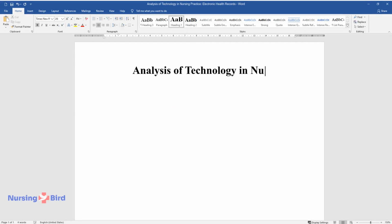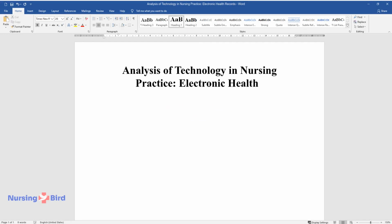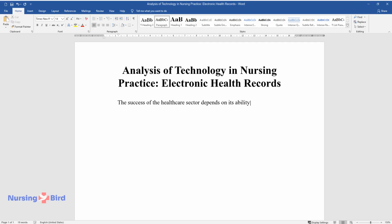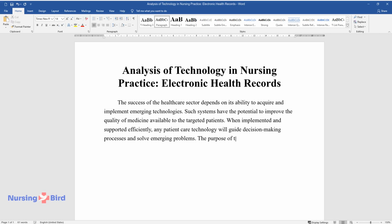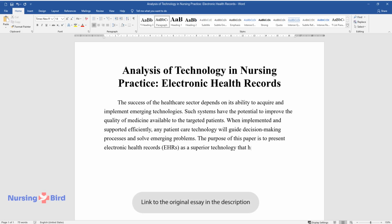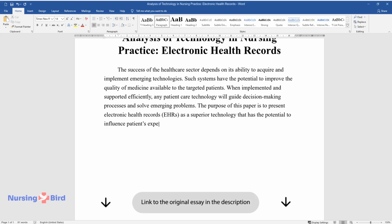Analysis of technology in nursing practice: electronic health records. The success of the healthcare sector depends on its ability to acquire and implement emerging technologies. Such systems have the potential to improve the quality of medicine available to the targeted patients. When implemented and supported efficiently, any patient care technology will guide decision-making processes and solve emerging problems. The purpose of this paper is to present electronic health records, EHRs, as a superior technology that has the potential to influence patients' experiences and empower more nurses to pursue their goals effectively.